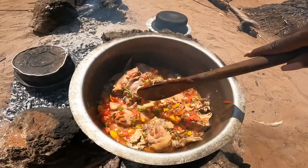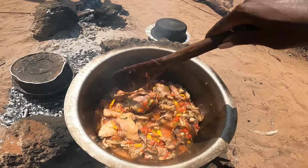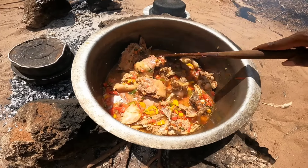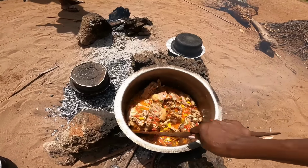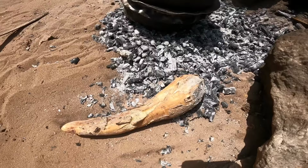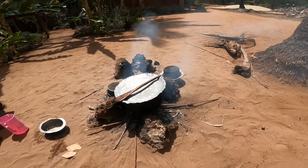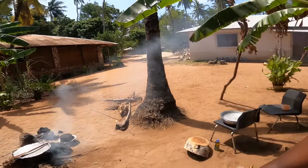Tomatoes and the peppers, they didn't cook well like I wanted, but that's okay. I think it's better than yours, better than the other one. They'll cook here, they'll just boil here. Cooking ugali, thank God, because I'm dying. The heat, no space.